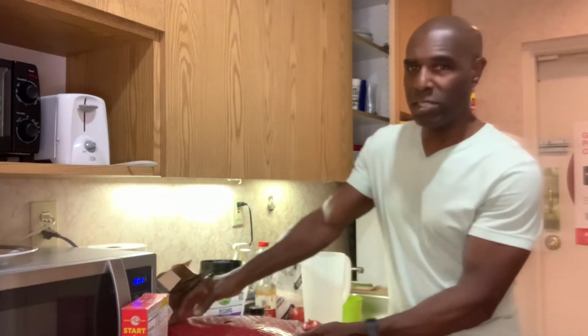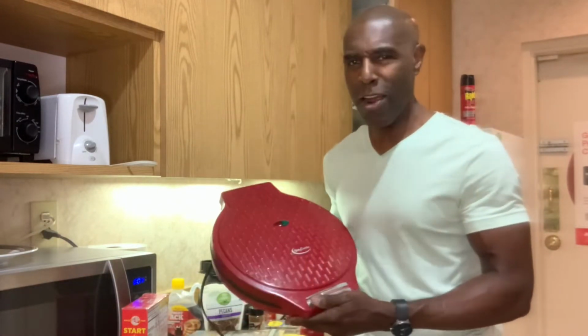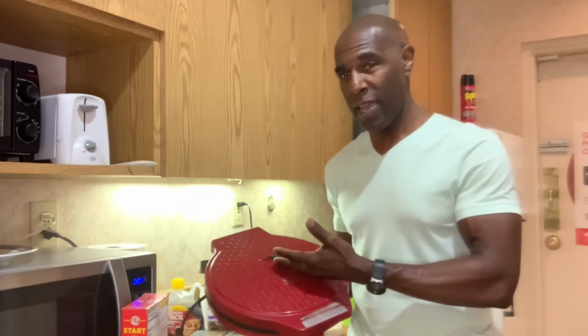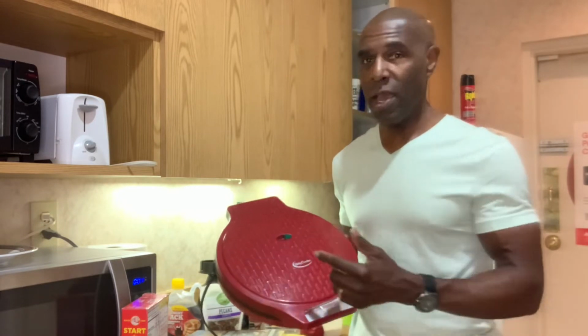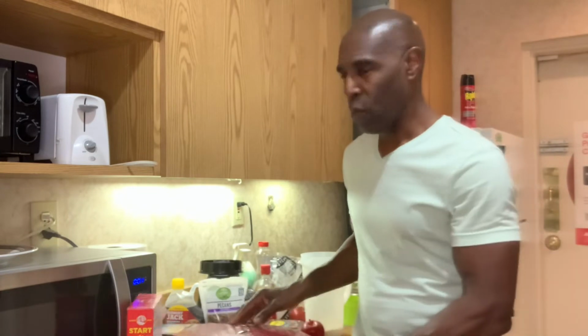And then I use this right here. This is my pancake maker. It's actually a pizza maker from Betty Crocker. You got to get this thing. You can cook a pizza in here in minutes, and same thing with the pancake. You put the pancake in there, it lights up and tells you, hey, it's ready to flip. And that's it. So none of that wondering, am I flipping it too soon and all that stuff.